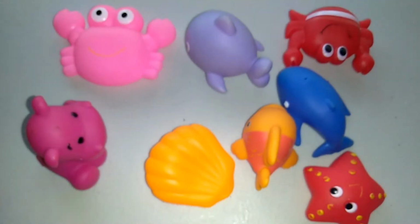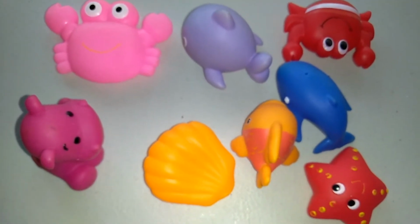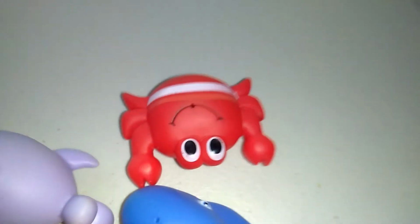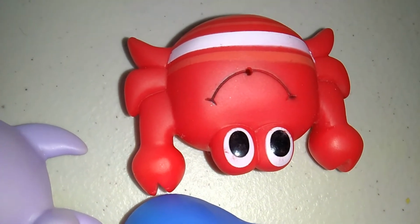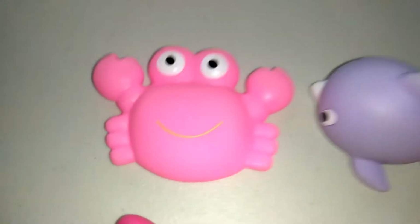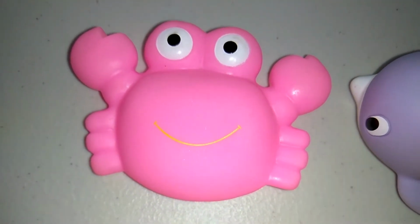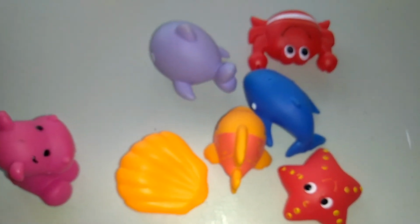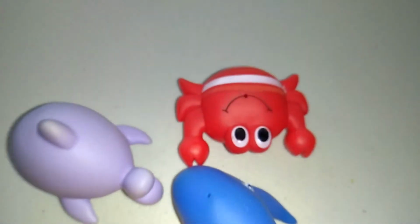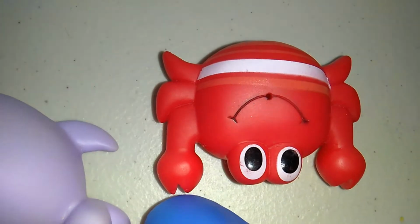Alright guys, now let's find the pink crab. Where's the pink crab? Right animal, wrong color. Yes, you found the pink crab. Alright, now let's find the red crab. Yes, you found the red crab.